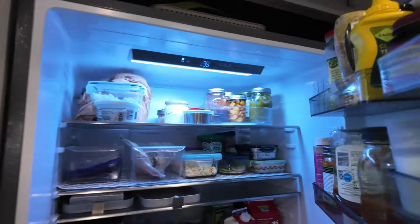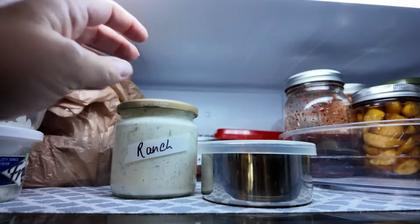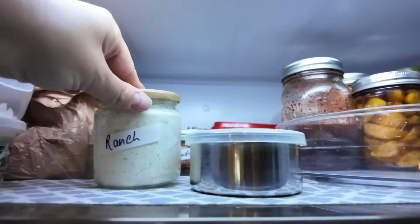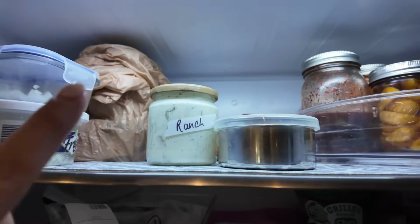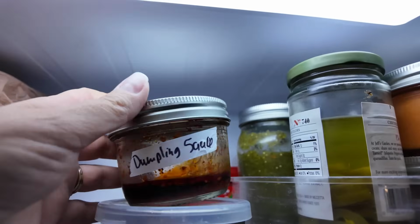I make a lot of homemade stuff. So like my homemade ranch. Sometimes people have no idea what I put in these things. Sometimes I don't know what I put in these things. So labeling them has been super helpful. Hot honey, some spicy sauce, dumpling sauce.